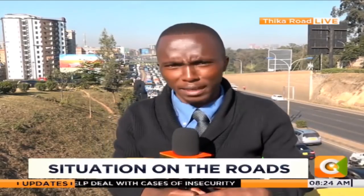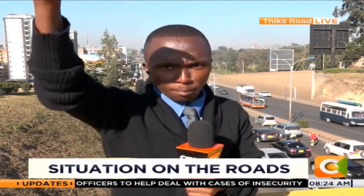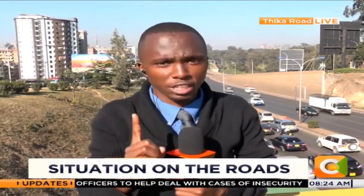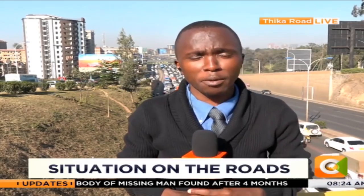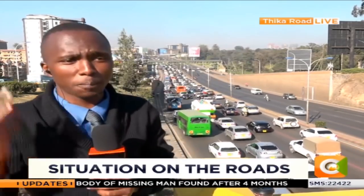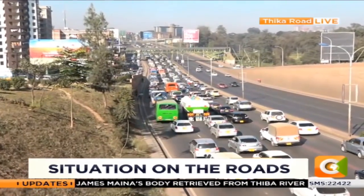You have to come here, but then it wouldn't be a long drive for somebody who's using the main highway from KCA and the service lane. That's going to take you a long time. So that's how it looks on Thika Road. Of course, it's Monday morning. Everybody's got their car out and you expect heavy traffic. This one stretches all the way back to Safari Park.